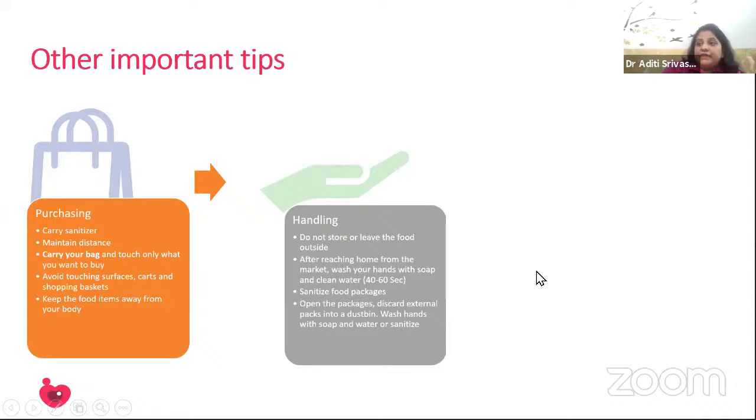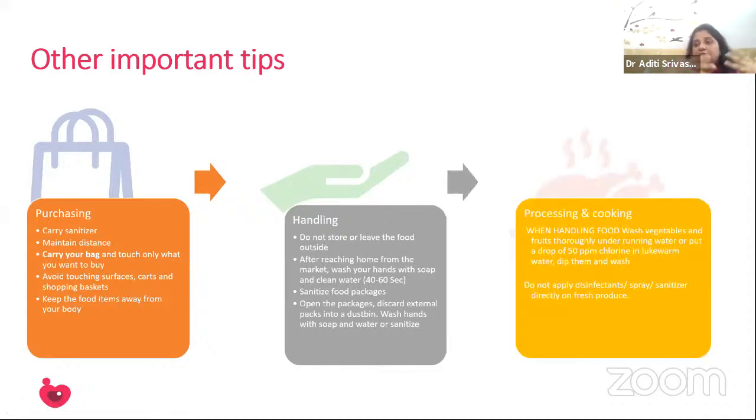But sanitizer or sprayed chemical should never be used on fruits and vegetables, right? They should be washed in proper running water, warm water, or probably dipped in chlorine. But never should they be sprayed with sanitizer or such things. Now, even after all the precautions, it is quite possible that the mother or someone in the family gets infected with COVID, because pregnancy is a long journey of 9 months, right? So in case that happens, or it might happen, the mother and the partner both should be prepared for such a thing.